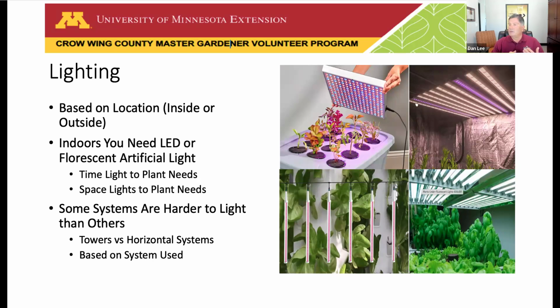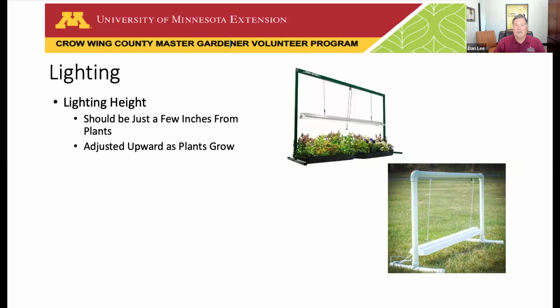And that's hard to light, although there are now commercial products that are out there, like these light wands that I show in this picture, that you would string around the exterior of the vertical tower in order to create the light that you need for the system. A few other things about lighting. It should be just a few inches from the plant.